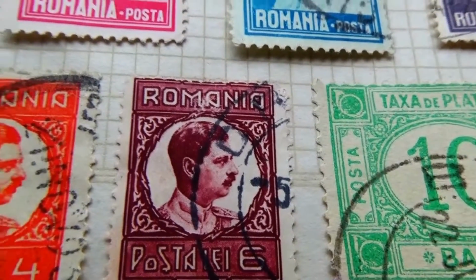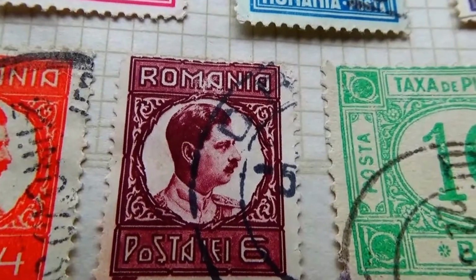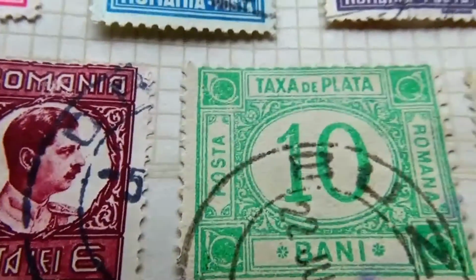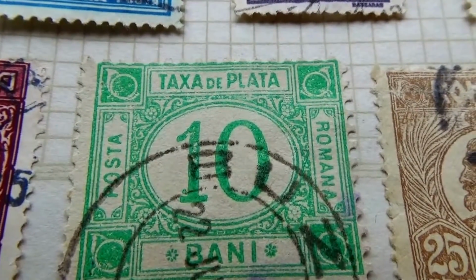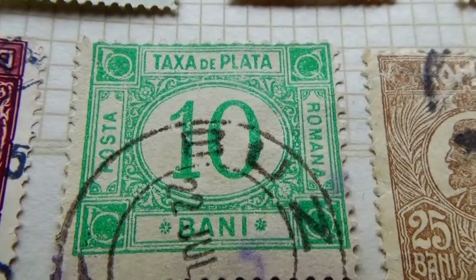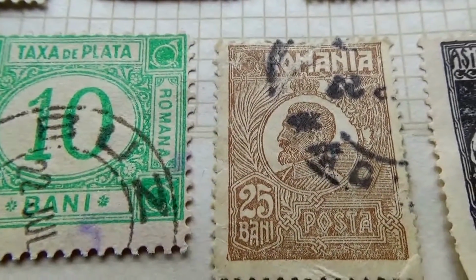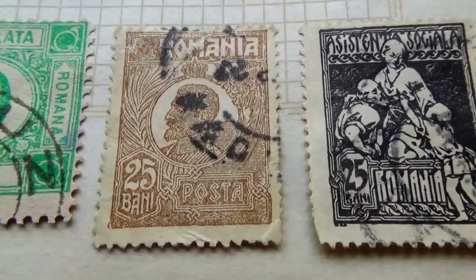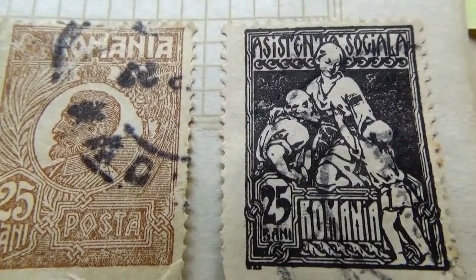Wait a minute, 4. Oh, right there, 6. It almost looked like it was just an E. Okay. Tax to plate. Number 10. That's a nice old one. 25. And this one here, also a 25.